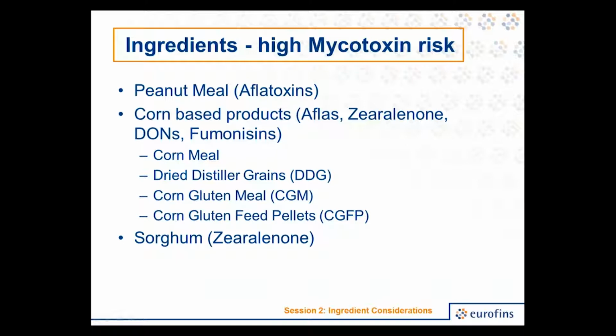We won't cover all of the individual risks that we just mentioned, but some of the more significant and more common risks that we see in ingredients are going to be talked about and discussed today. Mycotoxins are a risk that we see in many of the ingredients in the food industry and pet food industry.